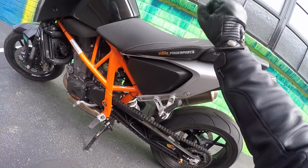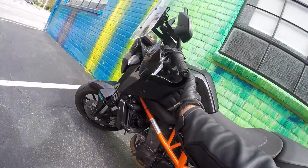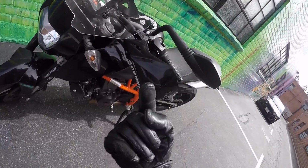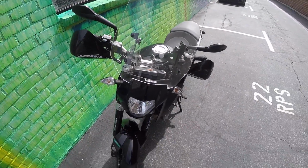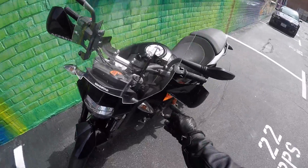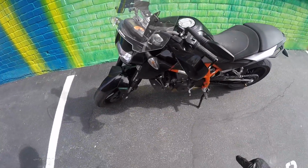KTM ProParts seat. This thing is pretty comfortable. That seems to be like a mandatory upgrade for this bike. Here's the handguards. Here's the part of the deflector that throws stuff right up into my helmet. Funnels the air right up there. This thing is so big. It's gotta go. Everyone agrees with me. Yeah, just the air. Whew, man. I've gotta turn off the heated grips.